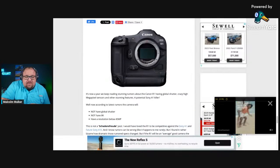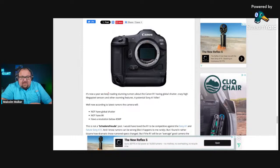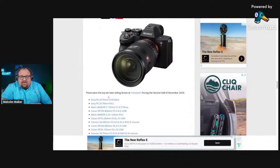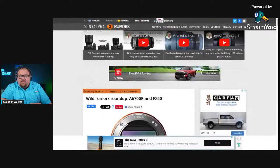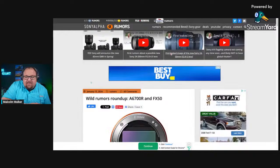So they're saying, and I've heard this before, that Canon was not going to have a global shutter, not going to have 8K, or have a resolution below 45 megapixels. So the Sony R1 having a global shutter is probably not going to happen. And I think Canon was going to wait on their global shutter tech, probably let Sony work out some of the kinks and bugs in it before they dive into it. It didn't seem to hurt them by waiting on the mirrorless market, anyways.